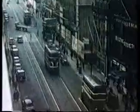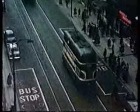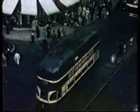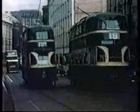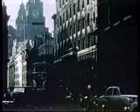Two elevated views of the Lord Street Paradise Street junction. Note the bus on Route 11 pretending to be a tram and stopping in the middle of the road to pick up its passengers. Two Baby Grands pass Liverpool's Town Hall, built in 1754.